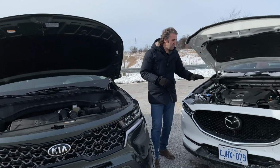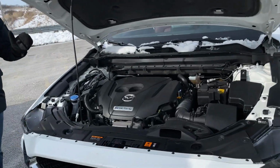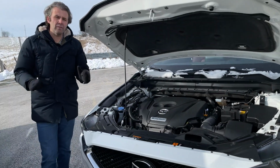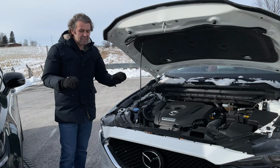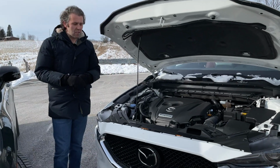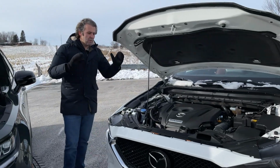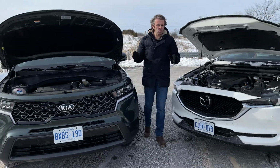On my left side, the 2021 CX-5 uses a 2.5-liter engine as well. It makes 250 brake horsepower and 311 pound-feet of torque. Now that is of course on premium, and it uses an all-wheel drive system. It has a Sky Active G for the engine, very fuel efficient as well. It has an automatic transmission, but not a dual clutch.